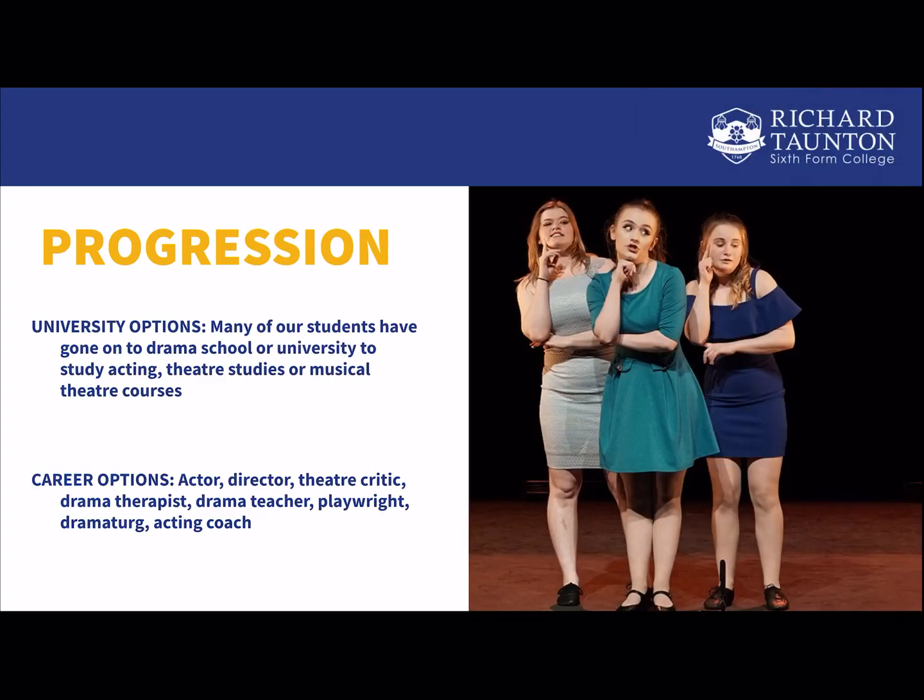Many of our students have progressed on to other universities and drama schools and have been successful in auditions. This year just gone, for example, we had a number of students who were awarded a place at some top drama schools, like Guildford School of Acting. We had a couple of students accepted there. Italia Conti is another drama school that we've had students accepted at.